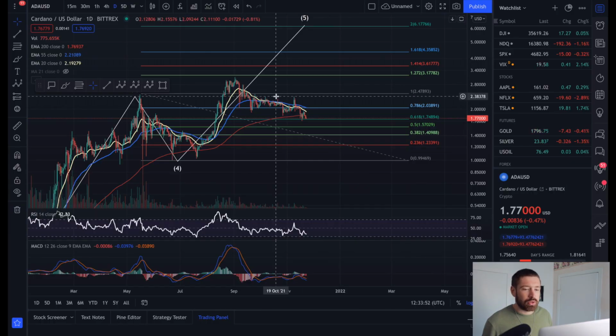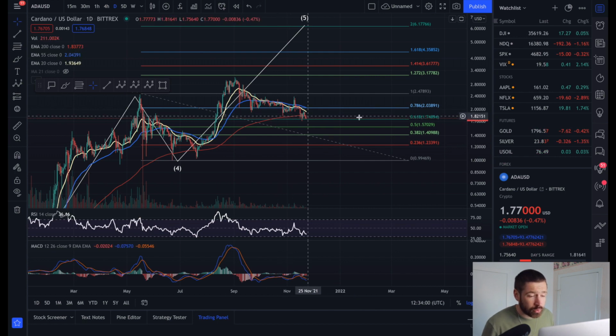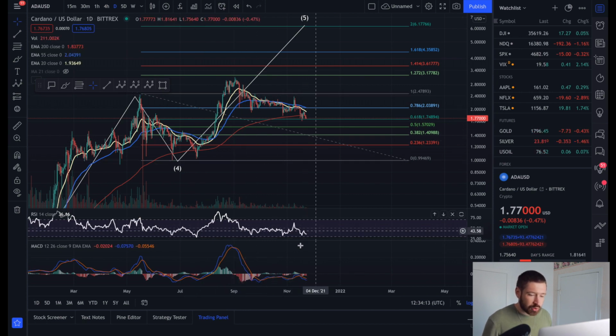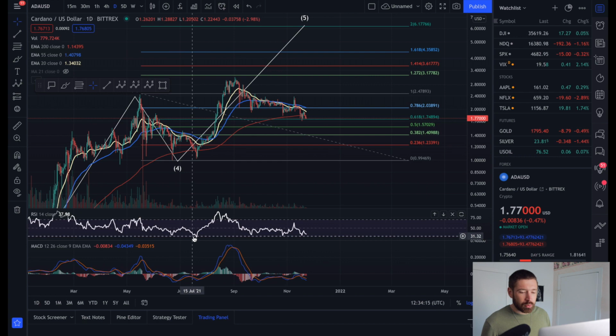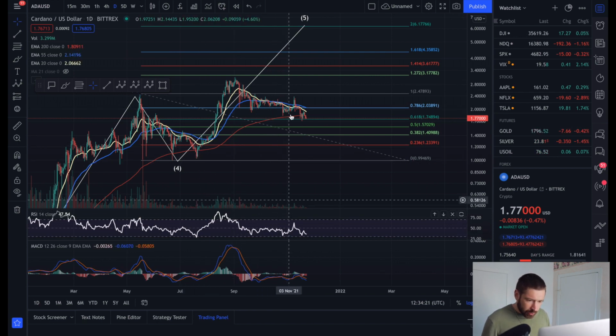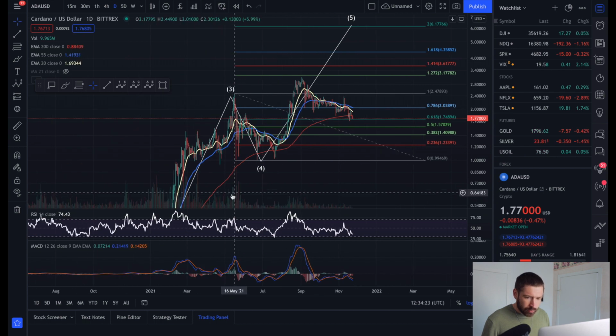Now, if we jump over to the daily time frame, you can see here we came all the way up to the 1.272 and we had a bit of a steep correction all the way back down to the golden ratio. But as long as we hold the golden ratio as support, we're still looking strong for continuation. You can see here the MACD's in the floor just as we were right here, right before we had a massive breakout. We're coming back down to oversold, and we've had multiple bounces off that level. As you can see here, massive bounce. Even right here, we came down to oversold. We saw a little bit of a bounce.